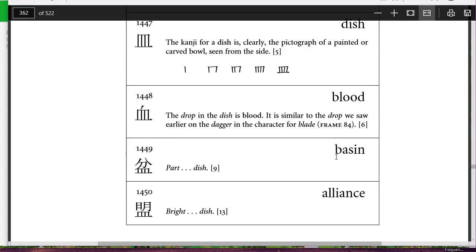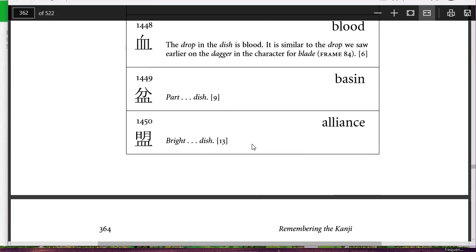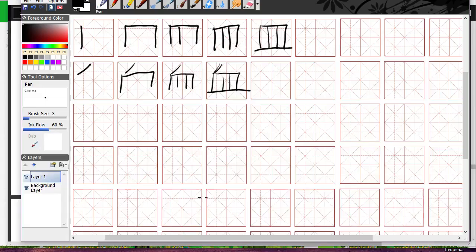Here we have alliance: bright and dish. So if you want bright dish, that works as well. But I was thinking again, you think of the new symbol of alliance as the sun and the moon, showing all the days and the months in which they will be together. Maybe in the brightness, the bright future ahead of the alliance, and put the symbol of their alliance on the plates everywhere. Okay, so this is alliance. So we got plate, blood, alliance. Next kanji.